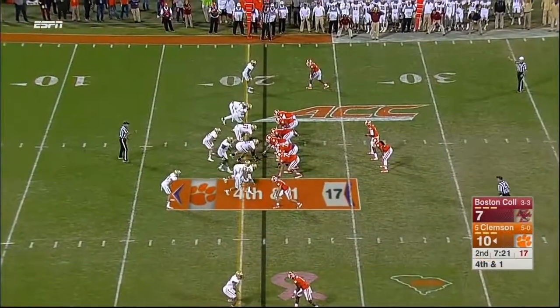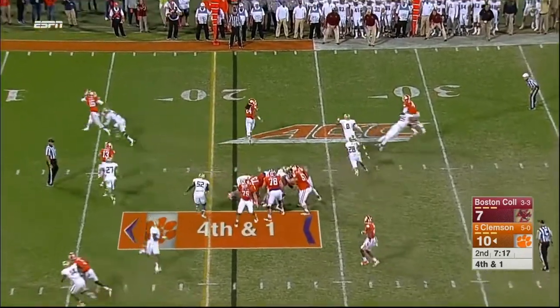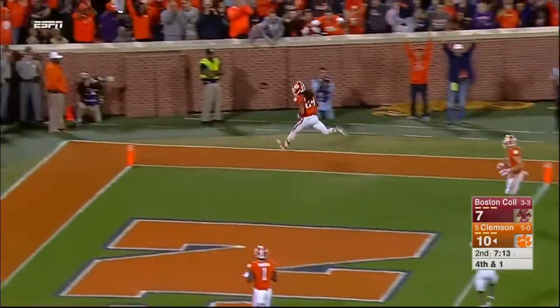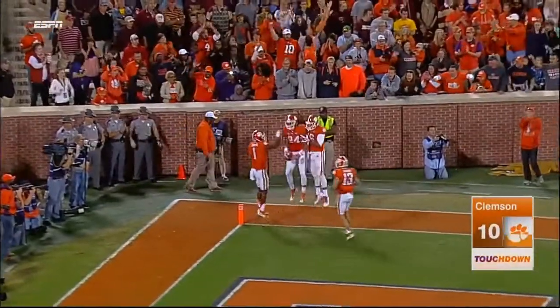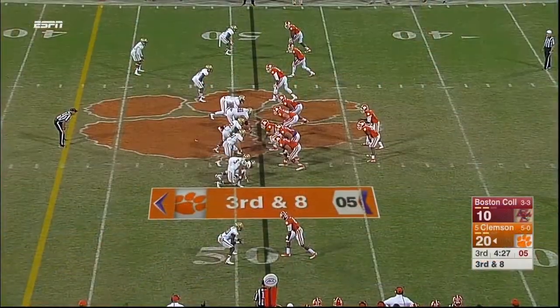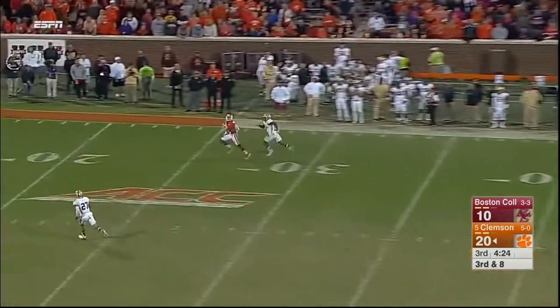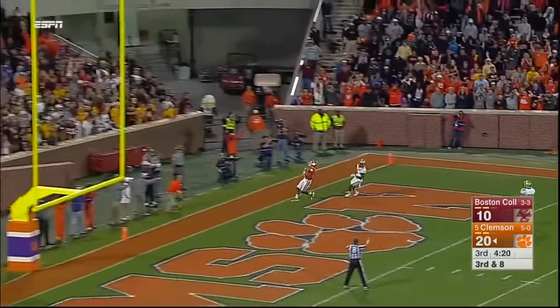Down. A logo from the shotgun. Watson will throw it. He's got Brooks. Touchdown, Clemson. What a call. Wow. Watson downfield. Open receiver, Scott. Touchdown, Clemson.